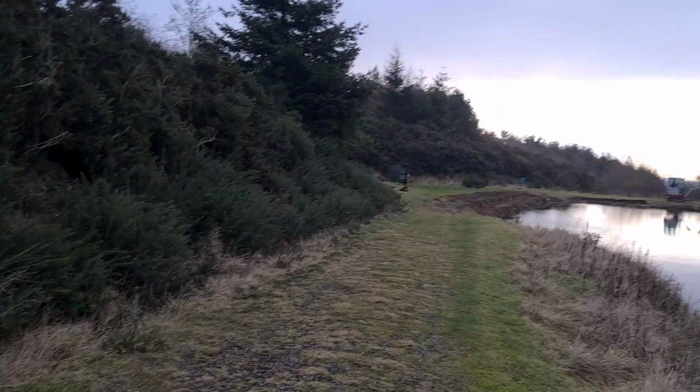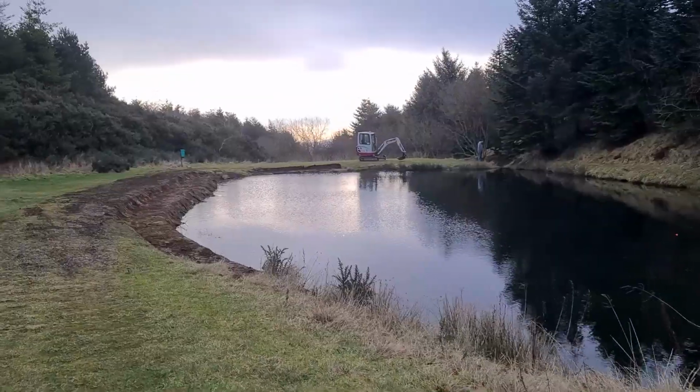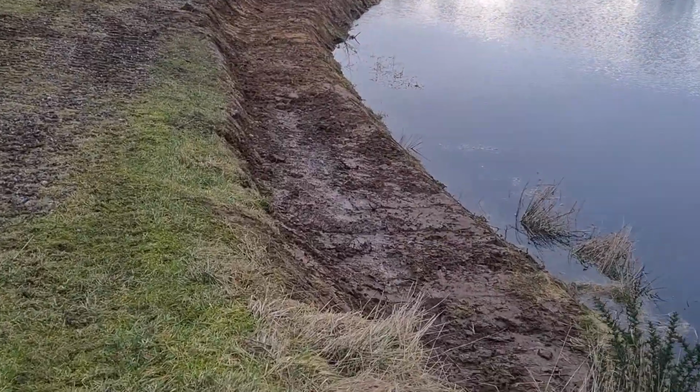Wow. Wait till I turn the camera around and you can see what a difference he's making. I always struggle with half-done jobs. I have trouble sort of visualising the finished product in my own mind. But let me just get this cap and you can see what a good job he's been doing. Excuse the dodgy camera work, but look at that. Wow. What a difference he's made here.